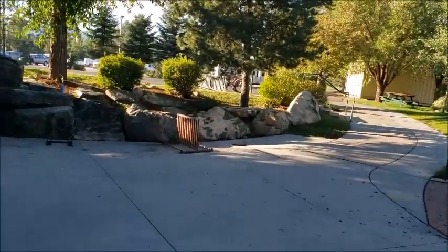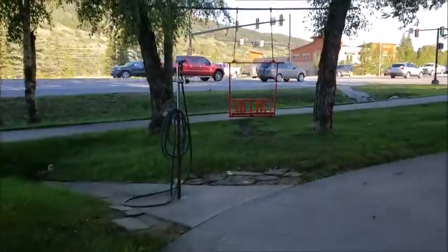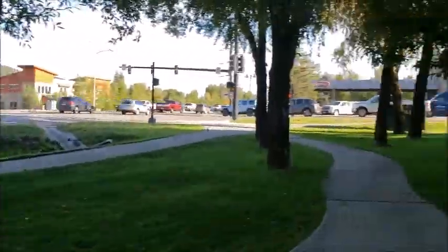And then this is the business. They open it up for business at some time. I'm here a little early, I guess. It's a bike shop. They're making some good money selling to the upper class.